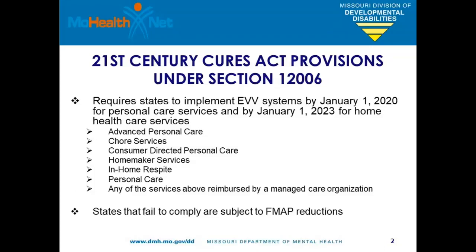What happens if states do not comply and we're not using electronic visit verification by January 1st of 2020? The federal government can start withholding some of our funding. So the match that they provide us for our personal care services could be reduced or withheld. As a result, we would have to start looking at reducing the amount of services available to our participants or reducing the amount that we can pay for those services. So it's really important that everybody's on board and moving towards electronic visit verification.